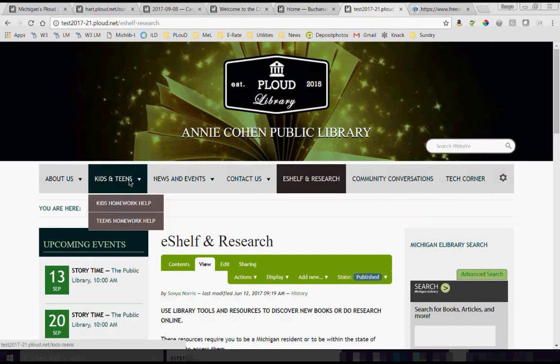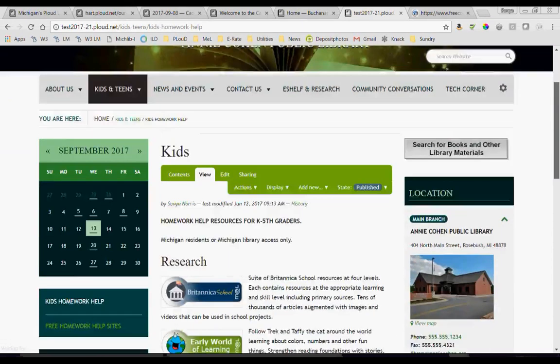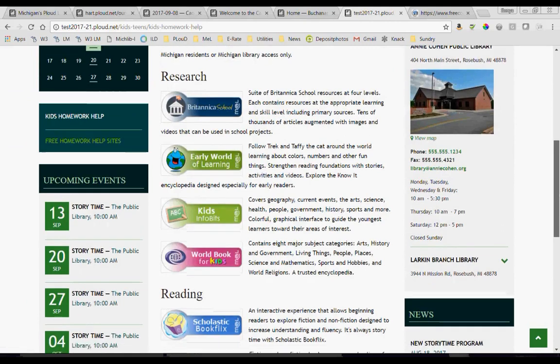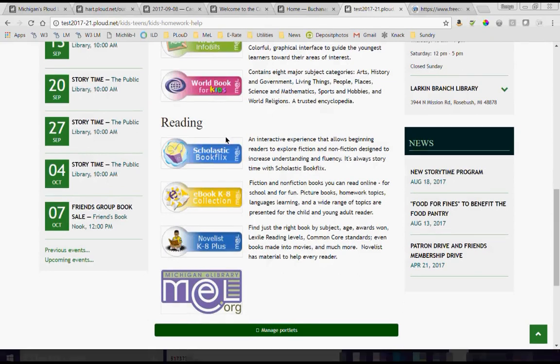We've also built out some information for the kids and teens homework help sections, once again with the MEL databases: Britannica School, Early World of Learning, Kids Info Bits, World Book for Kids, and then some reading resources: Scholastic Bookflix, eBook K-8 Collection, and Novelist K-8+.